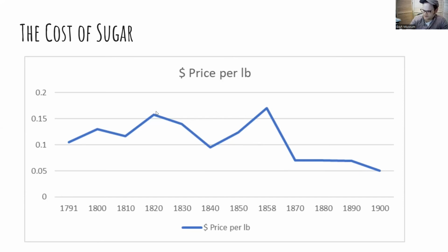What do you guys think these two spikes were for? 1820s, 1858. The 1858 one will probably be a little too obvious.